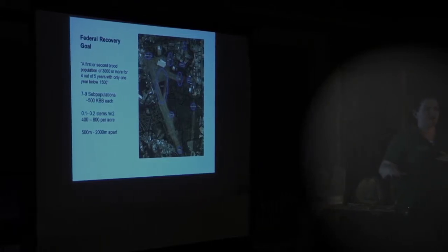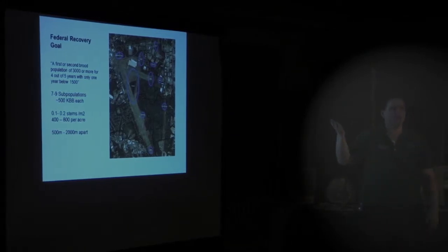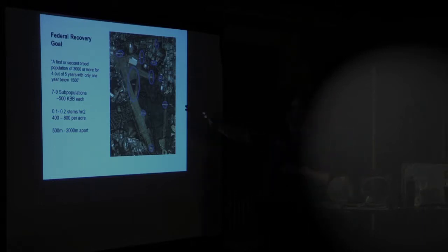We dropped just above, hovering around 1,500 last year. So for the next 3 years, we have to have our populations above 3,000 in order to be considered recovered. And we need to have a certain number of subpopulations as well. So we have to keep the habitat open. This is part of what we do.